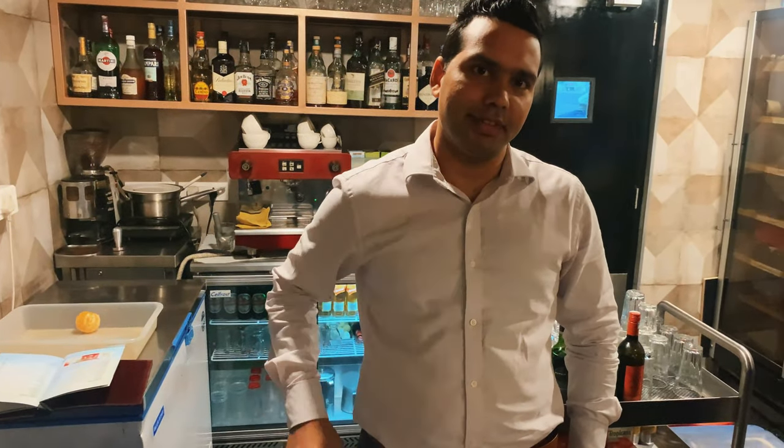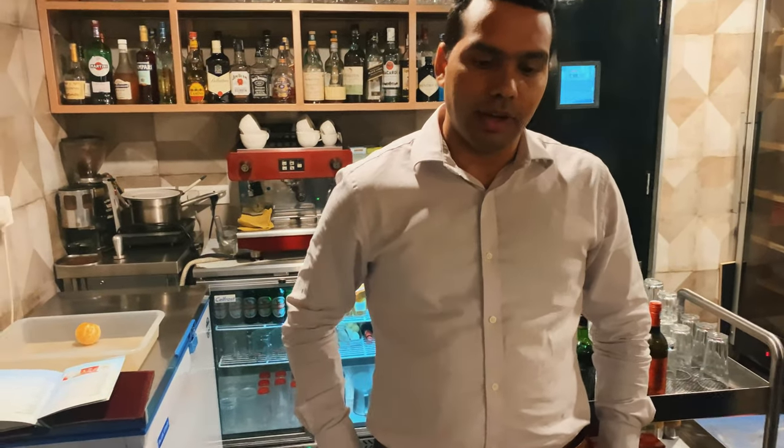Okay, so guys, here's Pawan and he is the beverage manager. So Pawan, what are you making today? I'm making a signature cocktail called Lazuro. It's a vodka based drink which has flavors of rosemary, cucumber. It's a very refreshing drink and it's loved by many of our regular guests.